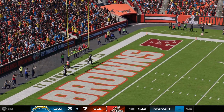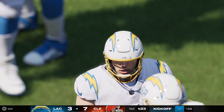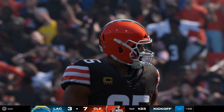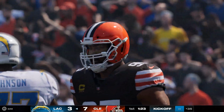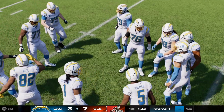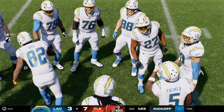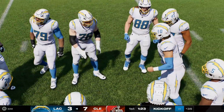Dicker's kick is good. And the Chargers, they're on the board. It's 7-3. So it's not exactly what you're looking for when you set out on a drive, but at the same time, you don't want to come away empty-handed either. So in this case, they'll take those 3 points.